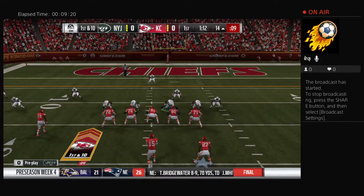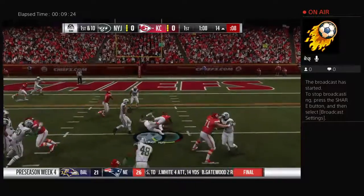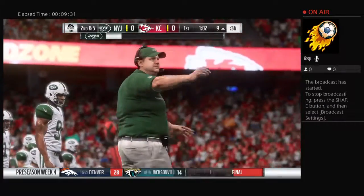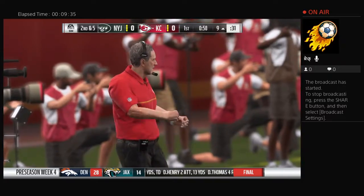Here we go. Green 39. Running game working. They'll stick with it on first down. And able to push his way forward here for a good little gain. Give him 5 on the carry there, and it'll be second down. A quick burst there, and he nicely bit off a pretty decent gain.